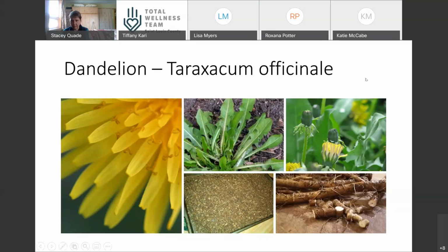And I saw a comment that I didn't quite catch. I think it was from Roxanne, talking about how they blanch them, and they're just so good. They're so good stir fried, blanched, mixed with mushrooms as a tasty side. Yeah, really yummy. Thanks, Roxanne.